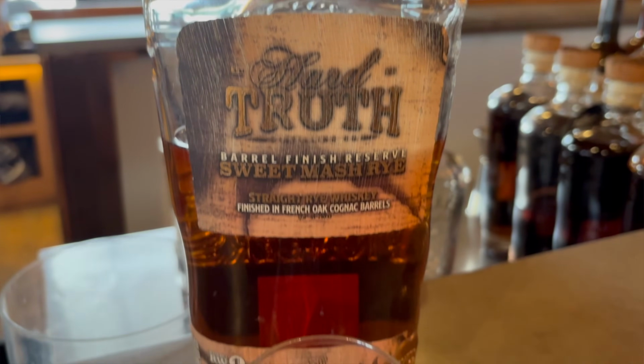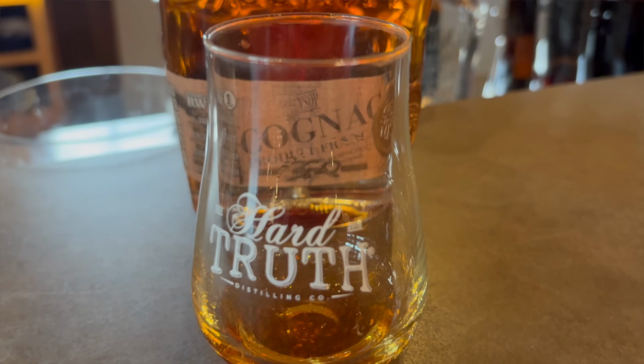Hard Truth Barrel Finish Reserve Sweet Mash Rye. This is rye whiskey finished in French oak cognac barrels, and I think this one's 107 proof. I don't see it on here. 108 proof. I was really close. Loving this bottle, and we actually stashed it at some point. We put it way in the back so that we didn't drink the whole thing. We were on the road because this is definitely one that's going to be on our end of year list. We wanted to make sure that we had some to bring home and enjoy here at the tasting station.